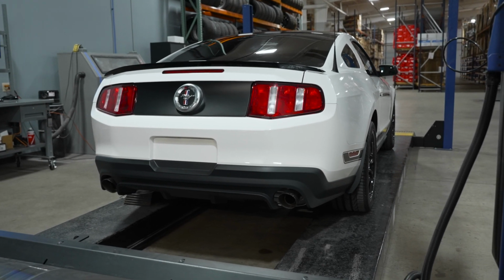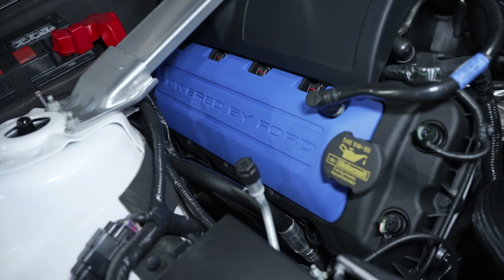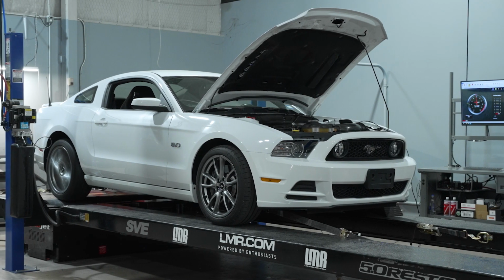The Roadrunner engine, which was a variant of the Coyote, was rated at 444 horsepower, 380 pound-feet of torque. Just for comparison's sake, the Coyote V8 in the GTs was rated at 412 horsepower, 390 pound-feet of torque.